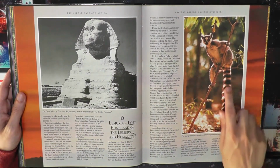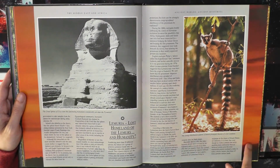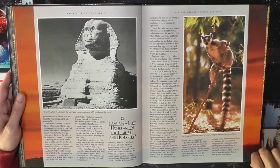Here we have a cute lemur. Look at the size of that tail. The strange distribution pattern of lemurs prompted theories of a lost continent.